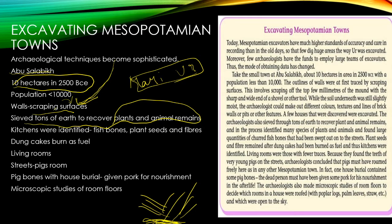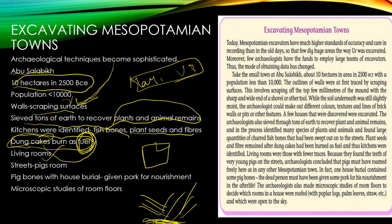They were also able to interpret where kitchens were located. They were able to find fish bones, plant seeds, and fiber. Dung cakes were burned as fuel. They were also able to know how those people used fuel, how dung cakes were burned at that time. They can also find where the living room was in a house.